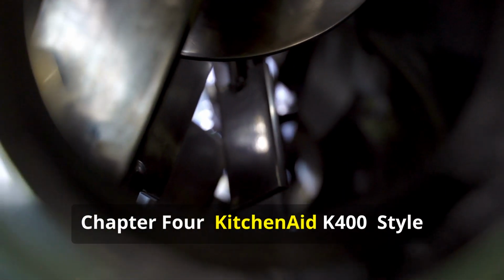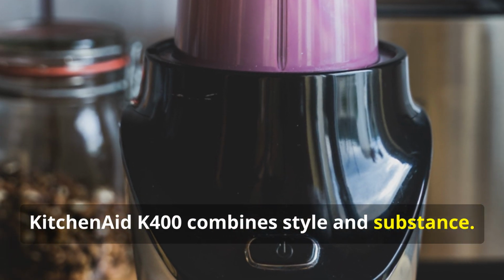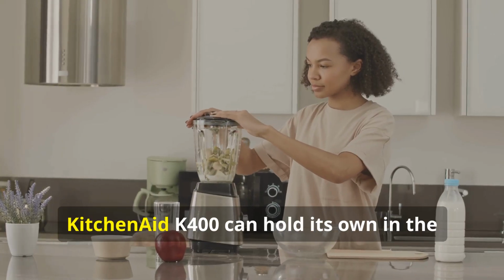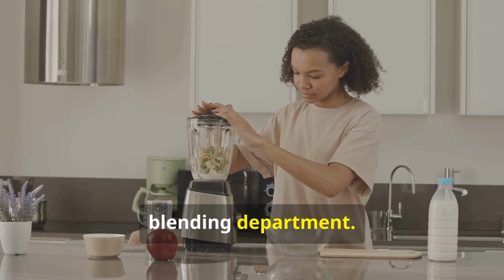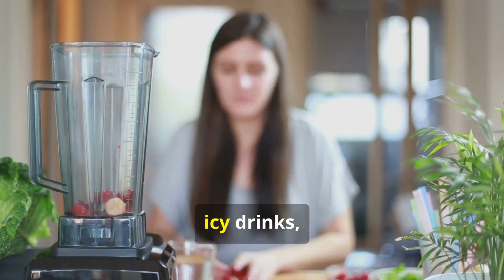Chapter 4. KitchenAid K400, style and substance, but mostly style. The KitchenAid K400 combines style and substance. It comes in a range of colors to match any kitchen decor. And it's not just a pretty face, the KitchenAid K400 can hold its own in the blending department. It's got a powerful motor and preset blending programs for smoothies, icy drinks and soup.